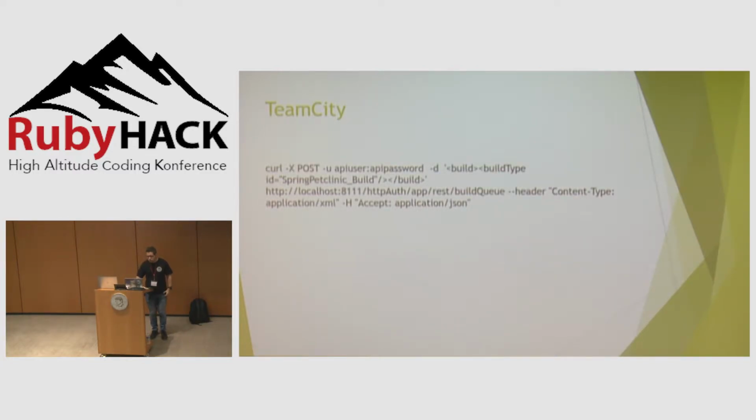For TeamCity, you need to put your password here in plain text, so don't share this script with anyone. It's ugly. I like the Jenkins approach with API tokens, but you can't share that either, so that's not a big problem.